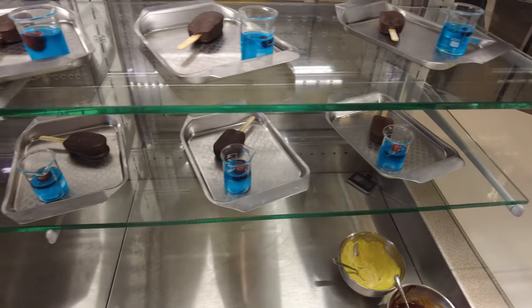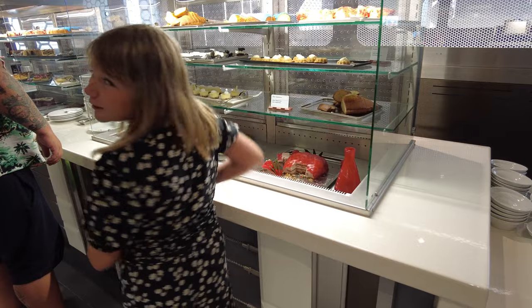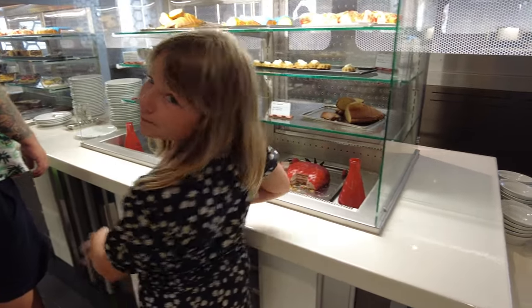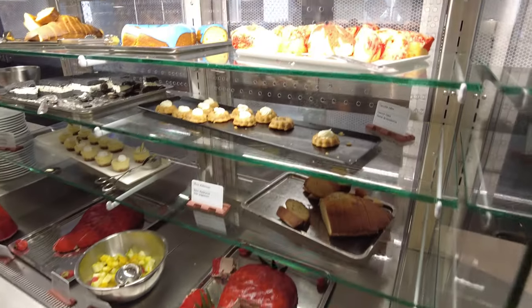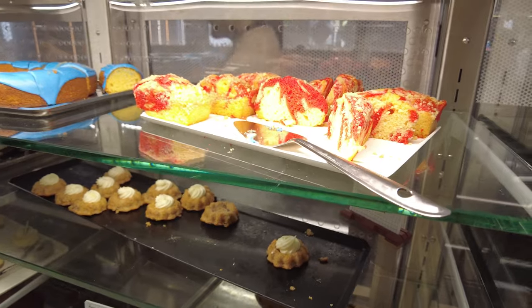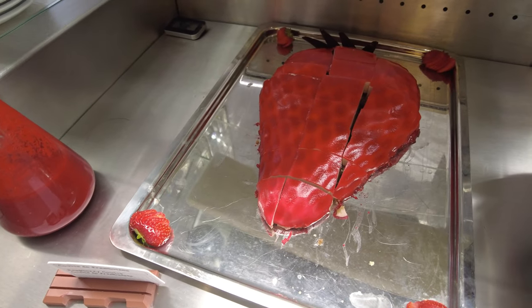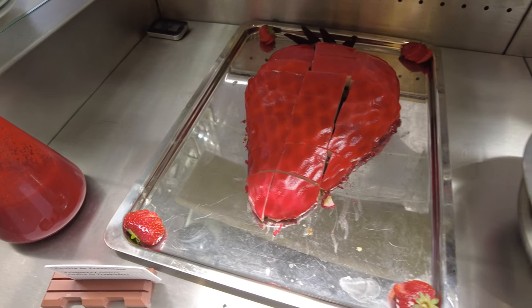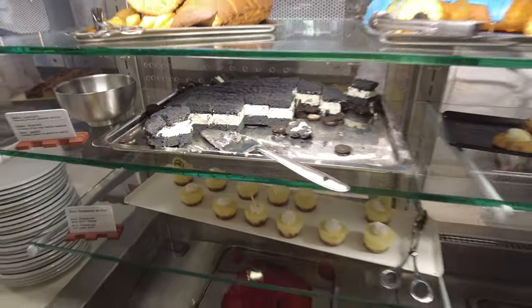So these are all the different desserts. Oh, that was what I had. That was the mousse. Oh, there's a whole one. So these are all the desserts that you have. I mean, look at this. Look at that. Like a whole strawberry. Nice. Cookies and cream. That's nice.